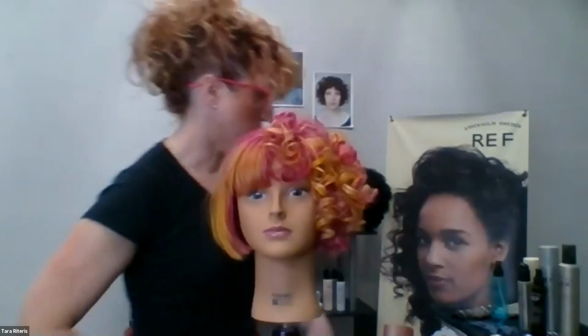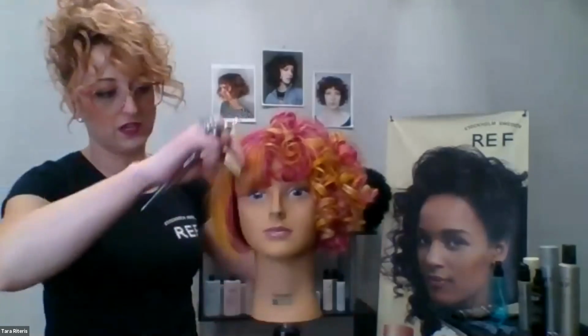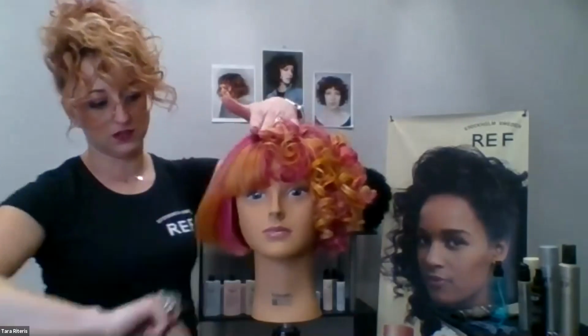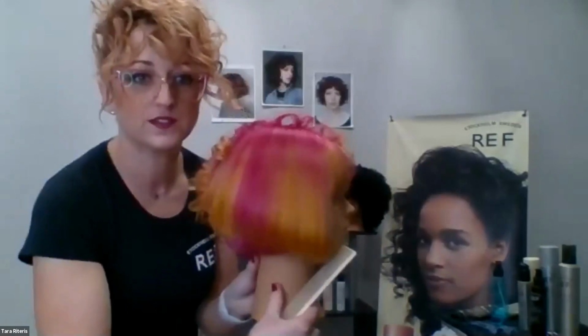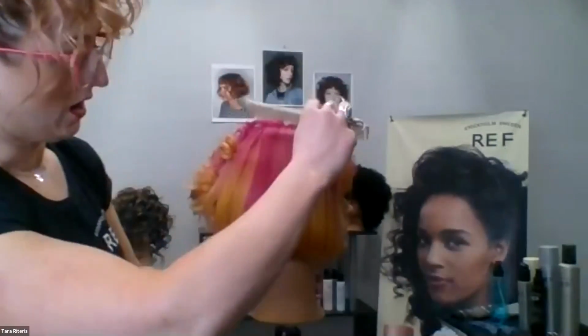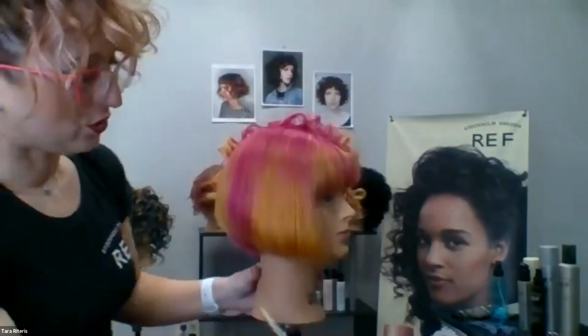So first and foremost, I want to talk about why curly hair is different. When we think about this look here on this beautiful model that I did some directs on to get her color, straight versus curly, we know that when we do straight hair, we have been trained to talk about elevation, tension, and how we're holding the hair.